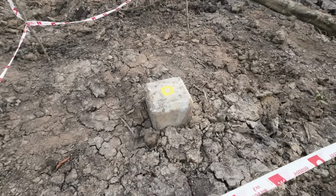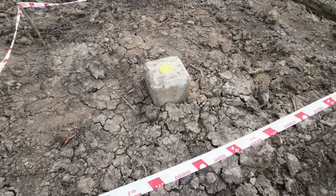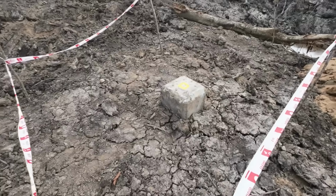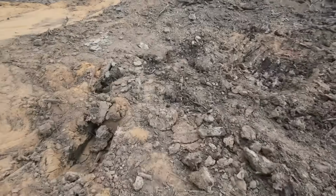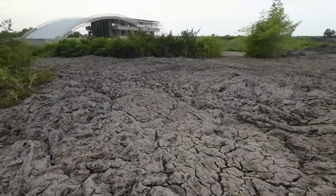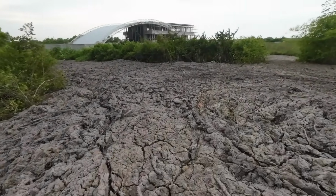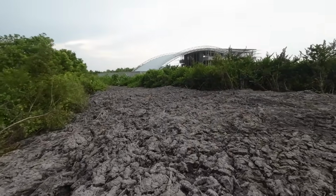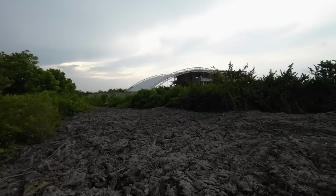There's one of these foundation beams here. I think one of these is about 50 feet, so you can imagine how far down that goes. I think I can go through this little pathway here, or this little mud path, to show you a closer look of this structure.